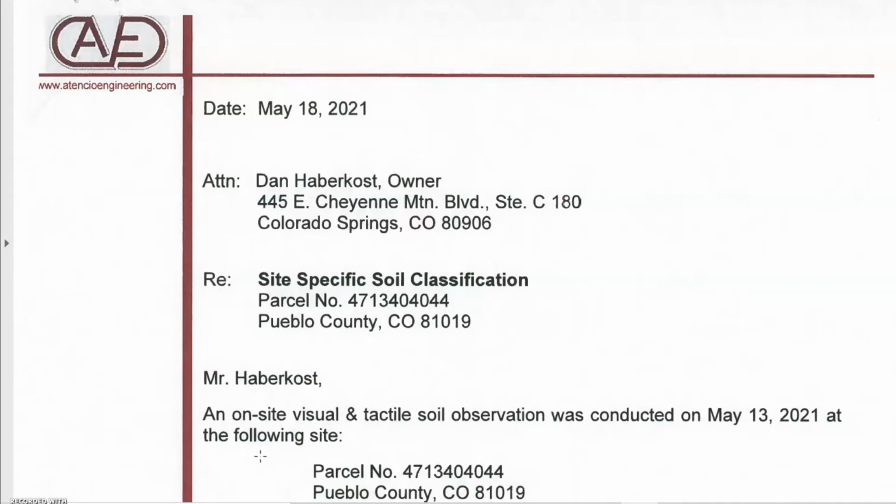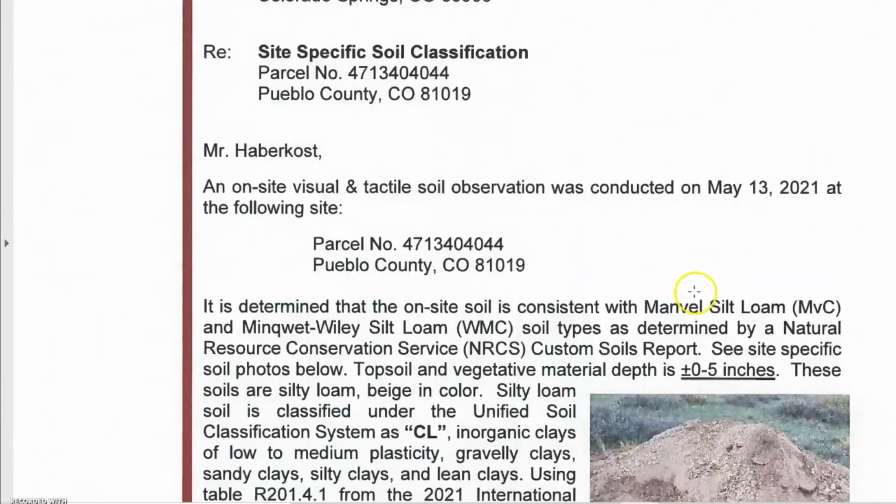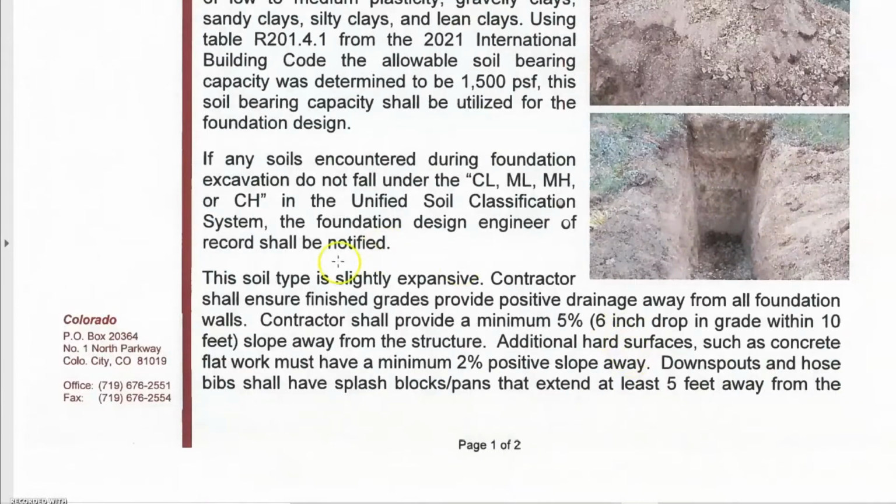preliminary soils test done. And in addition to that, the engineer that constructs, or designs, I should say, the foundation is going to take their own soil sample in order to determine what sort of foundation you need for the property. So here we have the soils report on the lot in Colorado City, the Mustang Drive build. And here's the parcel number, Pueblo County. Not going to go too in-depth on this, but you can see the actual hole they dug. There's slightly expansive soil, right?